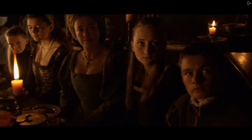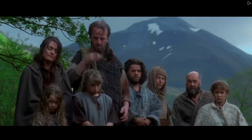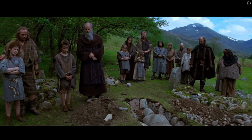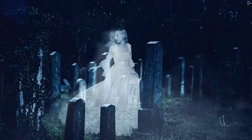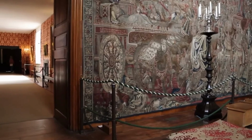Her name is Sybil Penn. She was a nurse of Henry's children, especially of Princess Elizabeth. Sybil Penn died in 1562 and was buried close to Hampton Court. In 1829, her tomb was accidentally disturbed during the reconstruction. Since that time, stories started to appear about grey ghosts straying in the corridors and rooms of the palace.